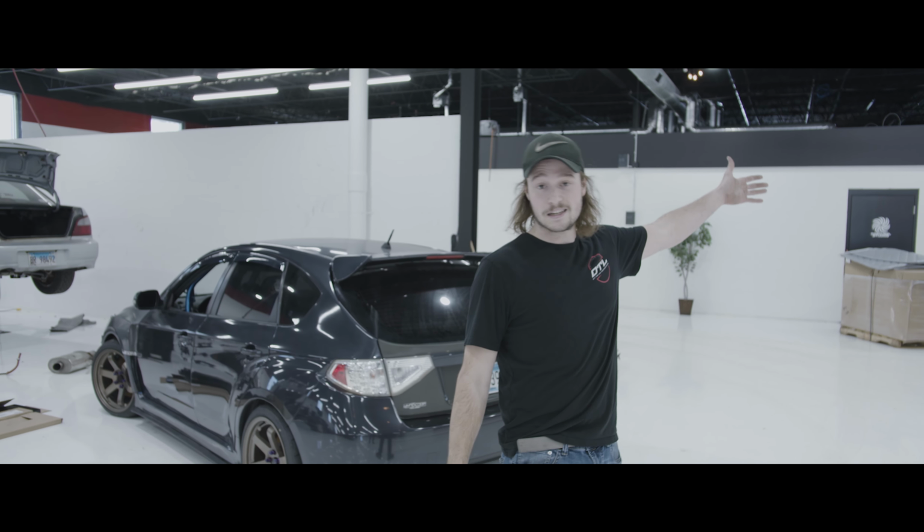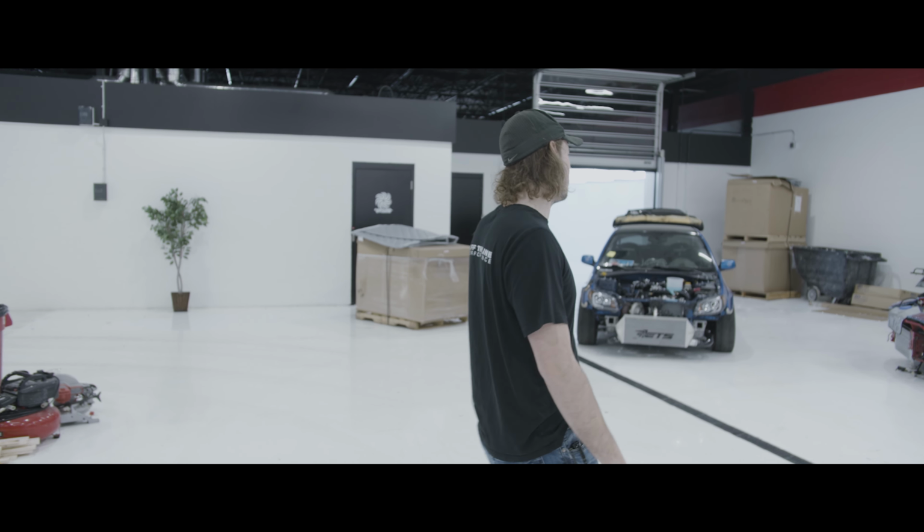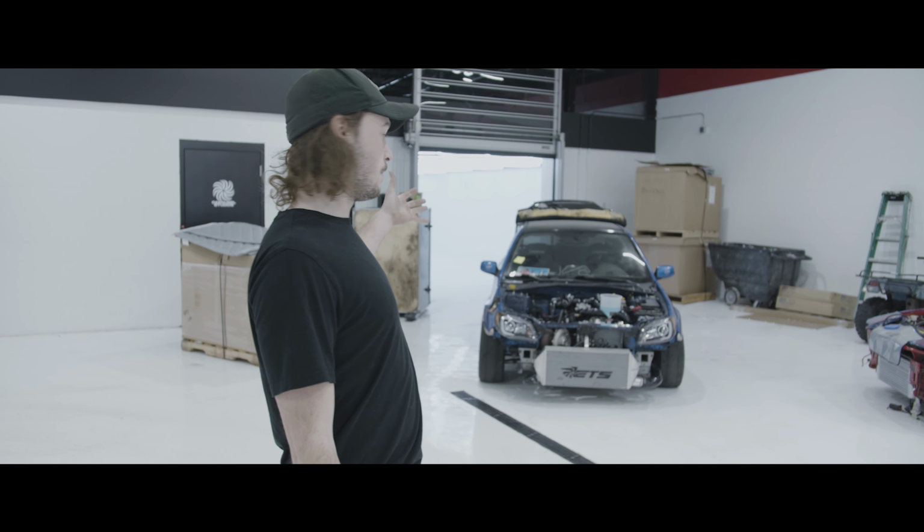Oh, I forgot, last but not least, we've got Parker's car over here, our front desk guy. This car is also going to Texas. He wants to make 1,000 on it. We don't know what it's gonna do yet. Hasn't been on the dyno yet. It's 95% ready to go. We were burping coolant on Friday, so hopefully we can get it on the dyno sometime this week and put down some solid numbers.